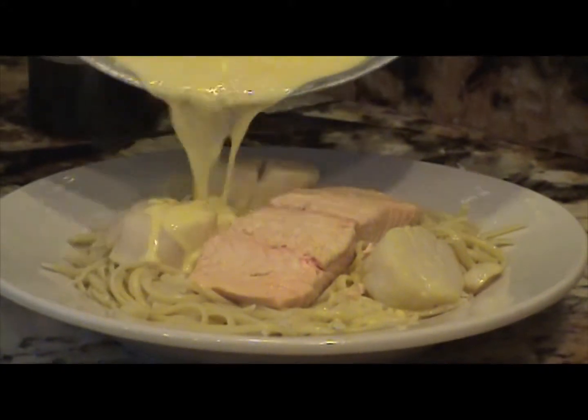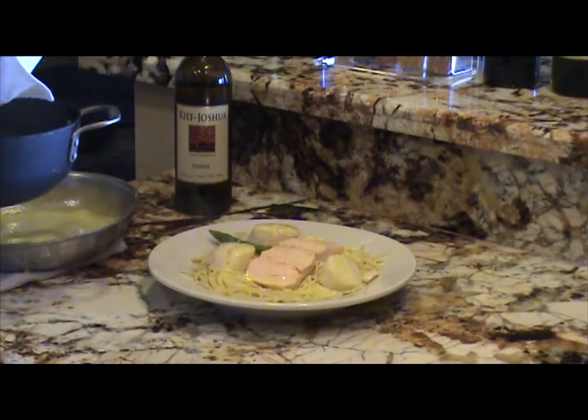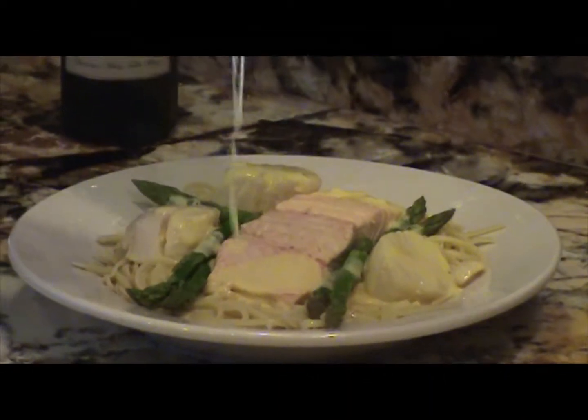Put the sauce over the top. Fresh asparagus spears. And finish that with the sauce.